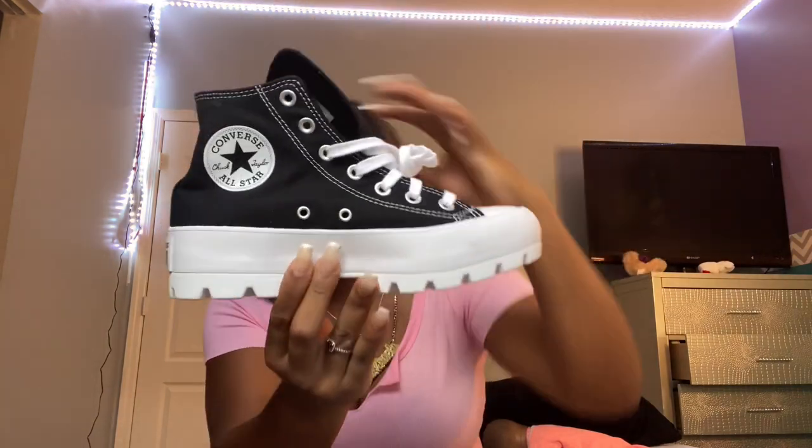So look, y'all. I got these lugged Converse. Now, these are another pair of shoes that I had to run around for. First of all, I wanted this shoe the Christmas before the one that just passed. But I didn't get the shoe for Christmas. No big deal. So I've been thinking, I want it. But I'm the type of person that if I want something and I tell my mom, well, my mom's that person, I need a reason why I need to get it.